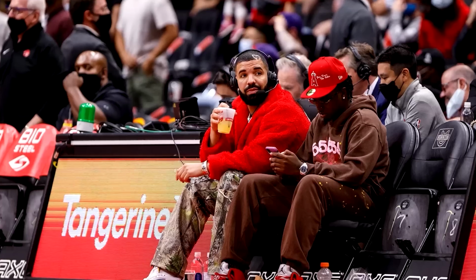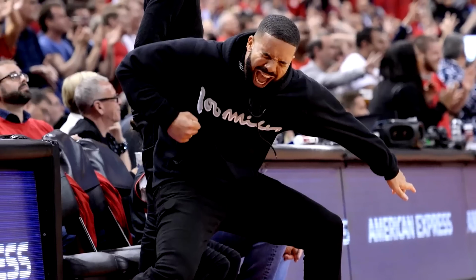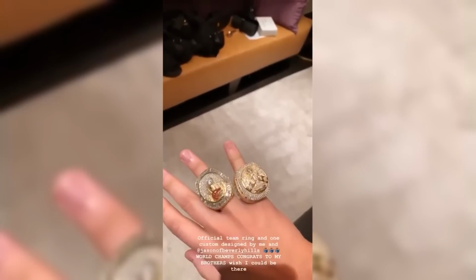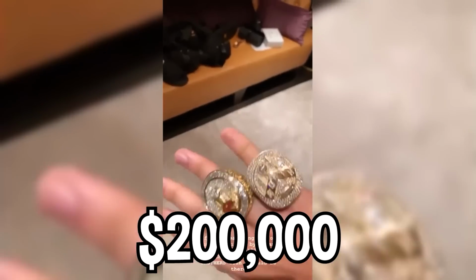But Drake would not be done with his ring collection, as it's no secret he's a huge fan of the NBA and, more importantly, the Toronto Raptors. So when Toronto won the championship title in 2019, the team actually gave him an official championship ring. But this wasn't even enough for him either, as he would go on to purchase a second ring commissioned with 30-carat diamonds for the price of $200 grand.